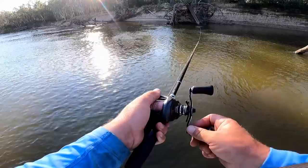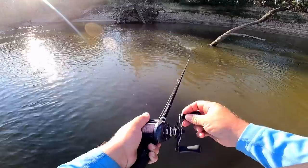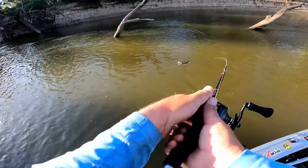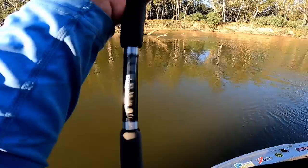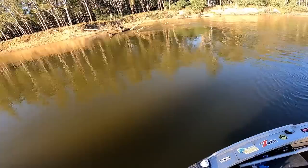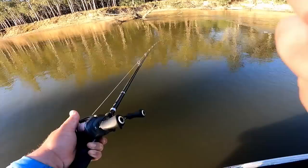Prime time fish. Fishing well, gotta get a bite. It's up to the fish gods. And casting and casting and casting. Just eat it. Current charging over that snag. They'd be in there though. They would be in there.